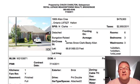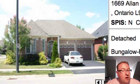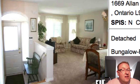1669 Allen Crescent, 479, and so this is a real unique home. Mattamy in their first few phases had a couple streets that they basically built all bungalows, and Allen Crescent is definitely, I think, the most well-known one. Homes are probably getting close to about 8 or 9 years old, but double car garage, bungalow, under 500.